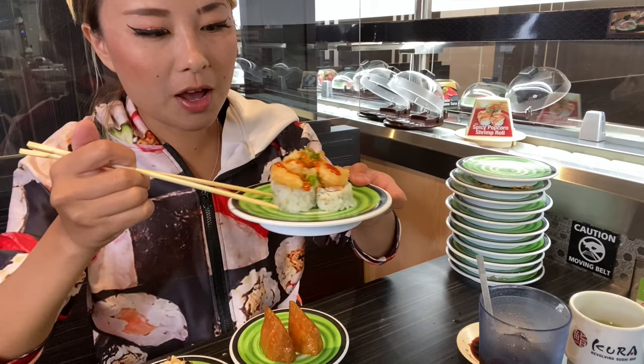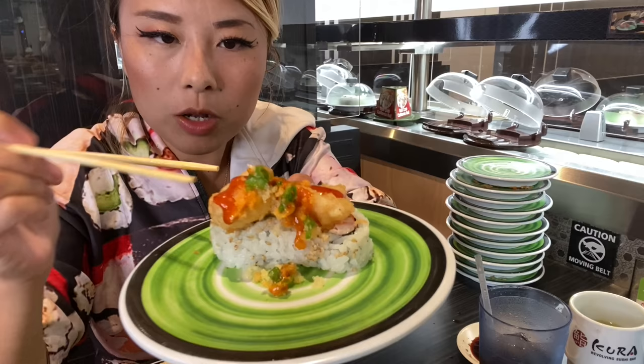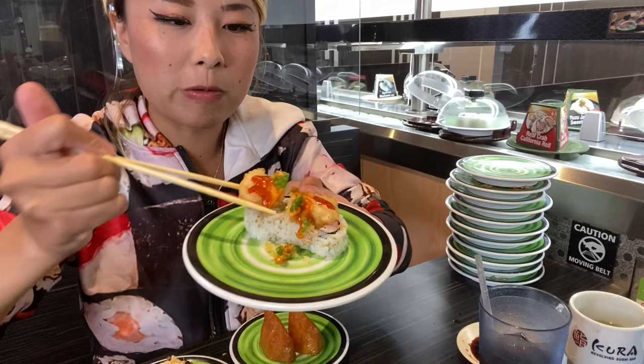Dude, they have so many options in here. This is the spicy popcorn shrimp roll. Dude, the shrimp on top is perfectly fried. Look at that. So crispy.